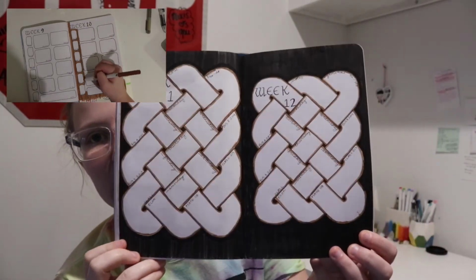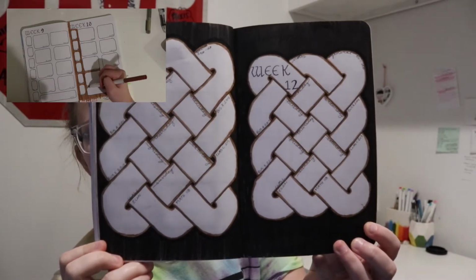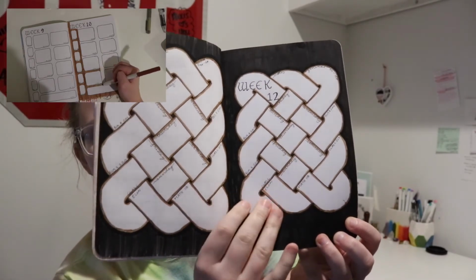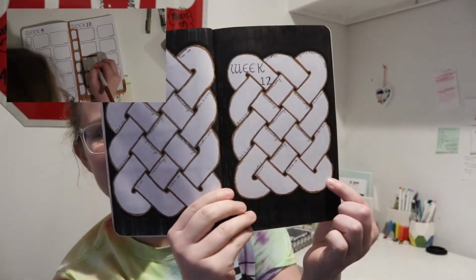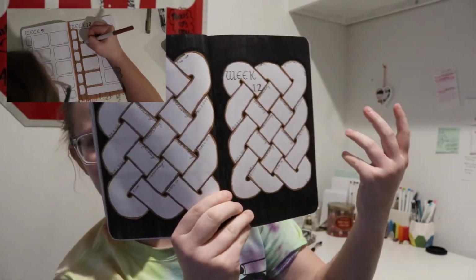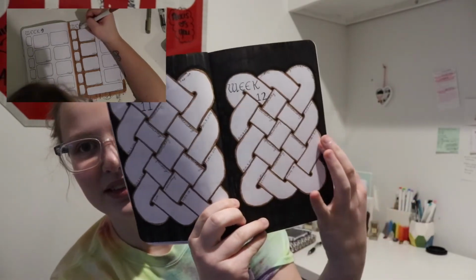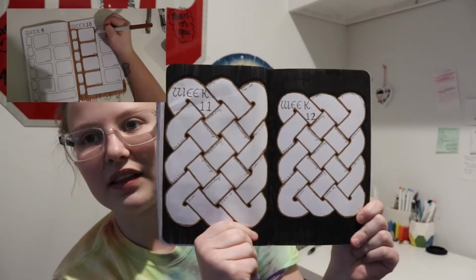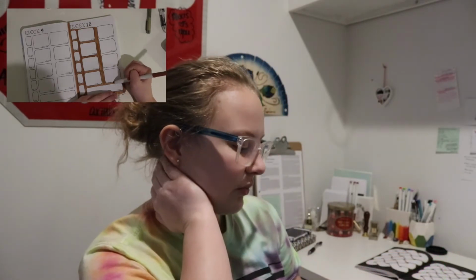This is what I did for week 11 and 12. I just did Celtic knots again. This one definitely worked better. These are 3 sets of 7, kind of. If you know how to draw Celtic knots, that may be helpful for you, 7x7 boxes. But I like this layout a lot more. So there you go. Do what you will with that information.